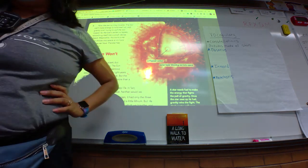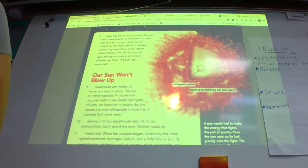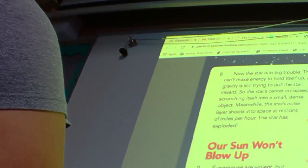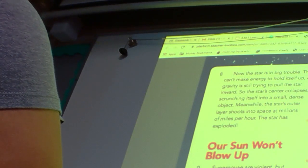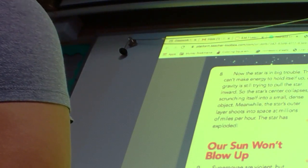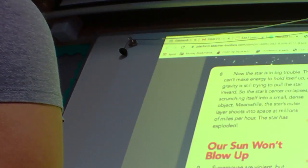Our sun won't blow up. Supernovae are violent, but we do not have to worry. The sun will never explode. If a supernova occurred within a few dozen light years of Earth, we would be in trouble. But the nearest star that will explode is more than 100 light years away. Believe it or not, supernovae help life. In fact, without them, Earth would not exist. Neither would we.